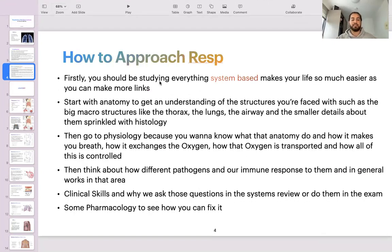So starting off with rest, by now you should realize that you should be studying systems based, because it makes your life so much easier, because it allows you to create links between stuff. So think about it, start off with anatomy, get a gross understanding of the bigger structures, and then start learning the finer details about them. Think about the thorax, the lung, the airways, and then little details about them. Then go on to the physiology and ask yourself, what does that anatomy do? How does it exchange the oxygen, and how is that oxygen transported around the body, and how is all of this controlled? Then think about the different pathogens that can invade our body, and how our immune response reacts to them, or how our immune response does stuff in general.